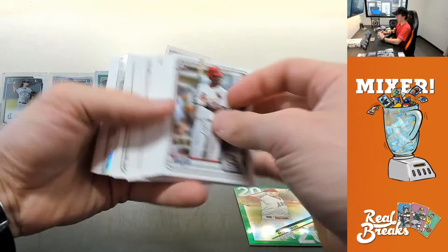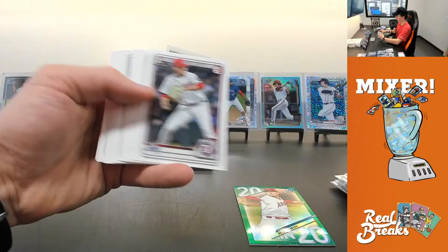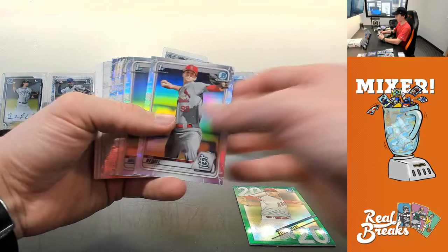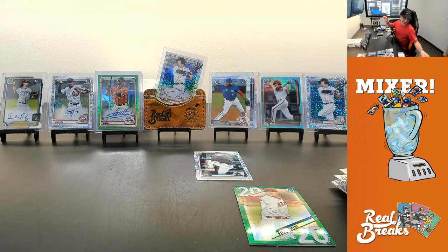I feel like this is like two Bowman mixers in a row, back to back, that have just been absolutely killer for me, where it's like, there's no way we should be hitting this much big stuff. Max Meyer, first Bowman Asia Mojo. And there you go. Oh, I forgot we have the Torque non-auto speckle. Good call, Lance. Good call.